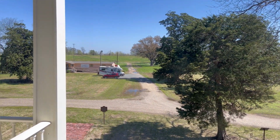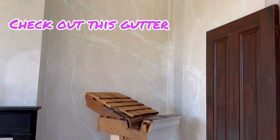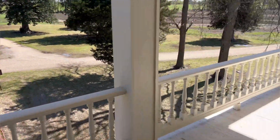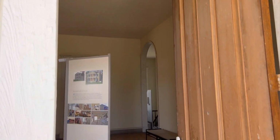Out of the front, there's the 250-year-old, I believe it's an oak. And then you've got a front porch. So as we walk out of the bedroom, the main open hall, looking over into the master. We're coming out onto the porch. Through another, what appears to be about a 10-foot door.